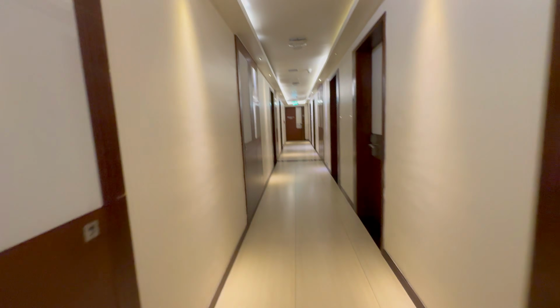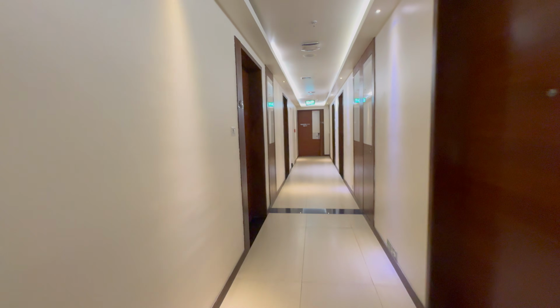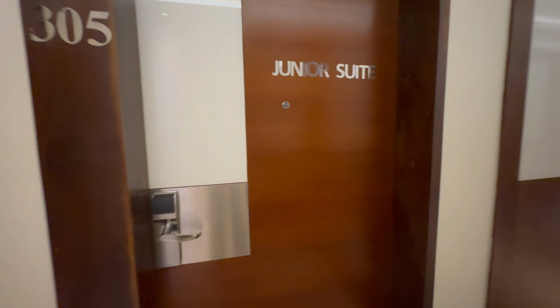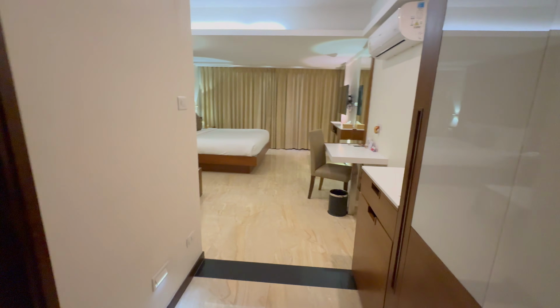So we are all checked in now, so let's head towards the room and see what that looks like. And we are in room number 306. Okay guys, let's do a quick room tour.